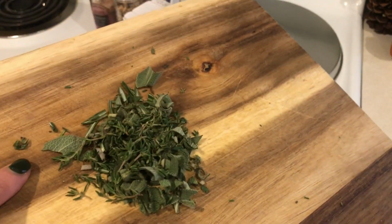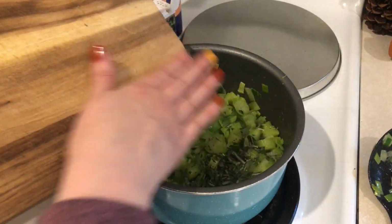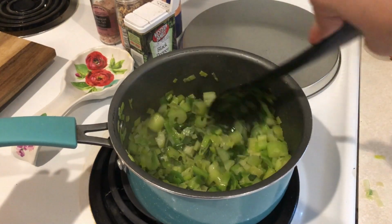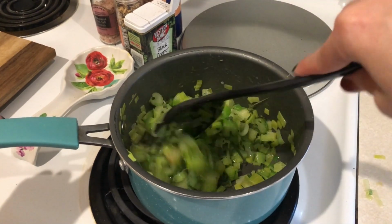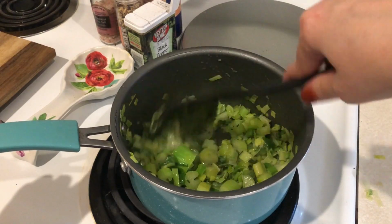Okay, so now we're gonna add in our fresh herbs. You don't wanna do this too soon because fresh herbs can burn pretty easily. So I'm just gonna put all those in there because my vegetables are almost done. Now it really depends on how soft you like your vegetables and your stuffing. I like mine to still be a little bit crunchy, so you may wanna do yours longer. So I'm just gonna cook this for another 1 or 2 minutes just to get the spices all heated up.